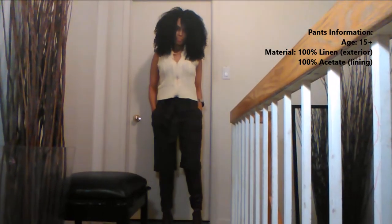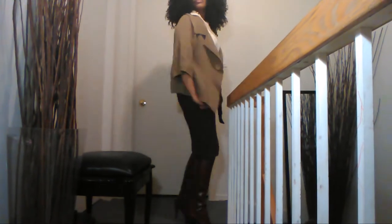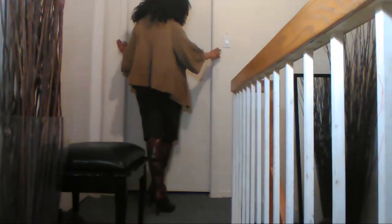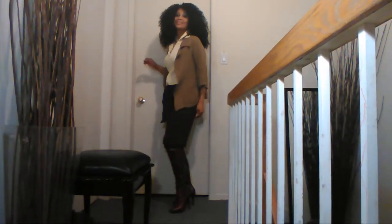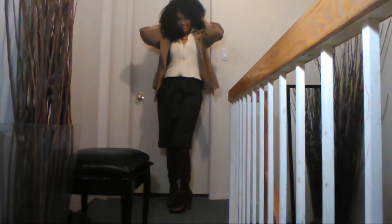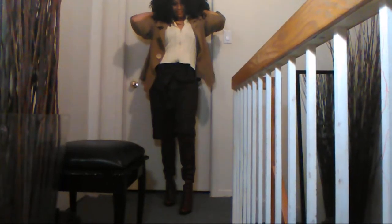The material is great. It's 100% linen outside, and the lining is 100% acetate. That's a fiber that is biodegradable. So I am really so proud that I've kept this piece. And oh my God, I love it. It's in the perfect color, brown. As I've said before, it's my second favorite color.